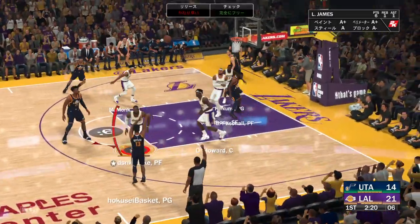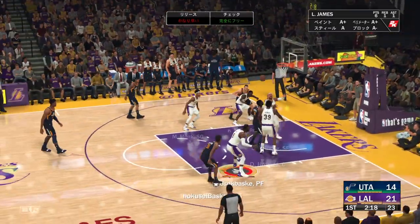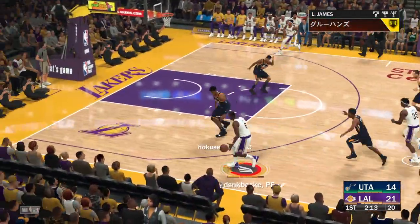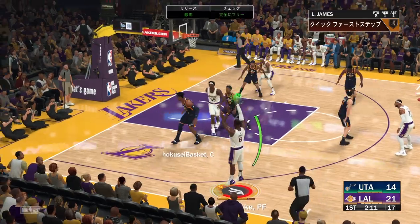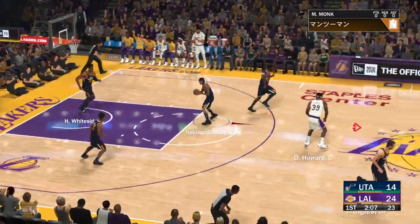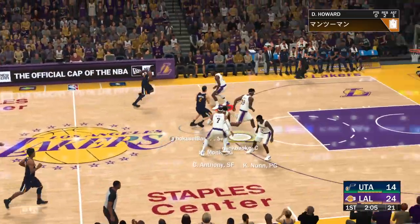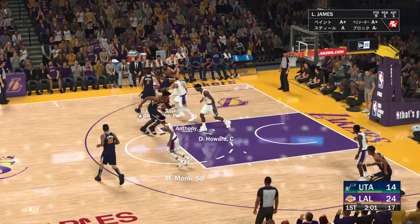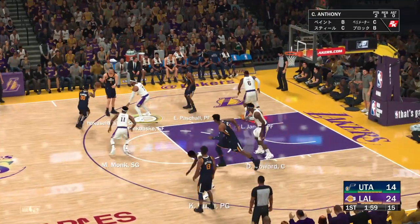Pass to Pascal. The shot by Butler. Nobody around. Off target from outside. And a wide open look for James. Six the three-pointer. And now it's a 10-point Los Angeles lead. Nice play. And you can see they're gathering momentum.